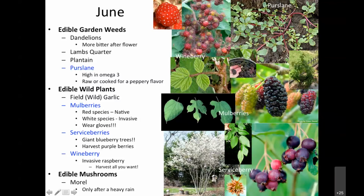And then mulberries. Mulberries are really, really fantastic. They look kind of like raspberries, but they're a lot sweeter. They're not very tart. It's really important. There are two different types of mulberries in this area: a native mulberry and an invasive. The native one is called the red mulberry, and that has nothing to do with the berries. All the berries have the same colors. They start out white, turn red, and then turn purple when they're ripe. It's just a species type, like a red oak or a white oak.